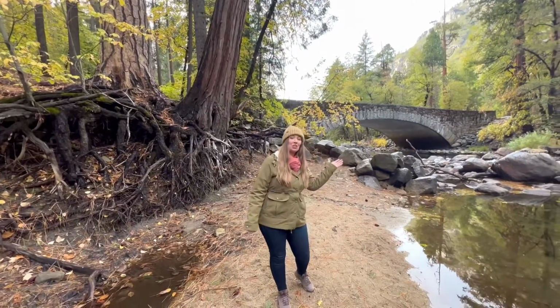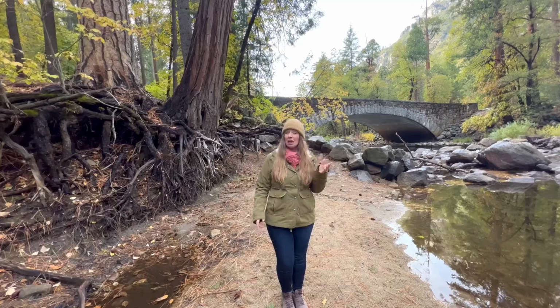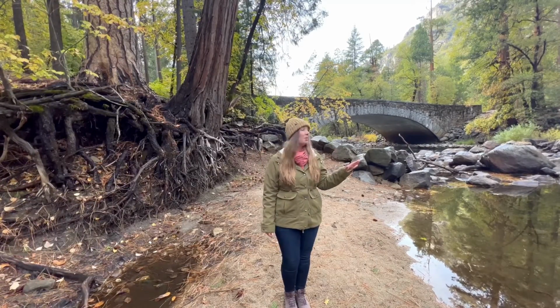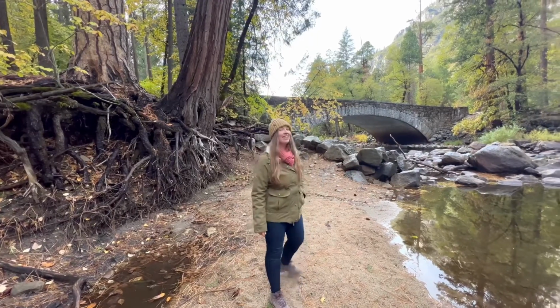The Pohono Bridge was built in 1928, and this historic bridge has maple and dogwood sprinkled alongside, providing a golden yellow contrast with the emerald Merced River flowing under the bridge as fall moves through the valley.